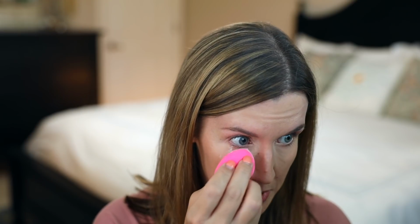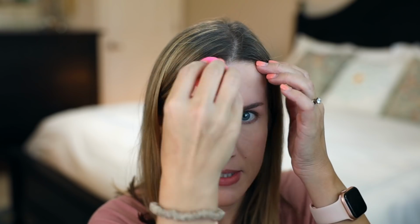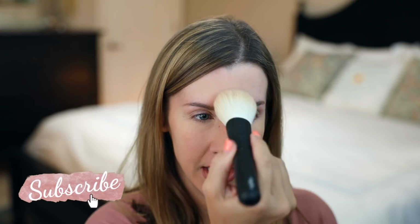I'm using the same just barely damp sponge that I used a while ago, just lightly pressing this under the eyes and onto the face, and I'm just going to keep pressing this in until it starts to fuse with the skin and become one. It just looks really natural when you set your face this way, as opposed to just dusting it on top of the skin so it's a powdery layer. Those of you that don't get shiny and aren't particularly dry and don't crease under your eyes, you may not want to set your face at all.